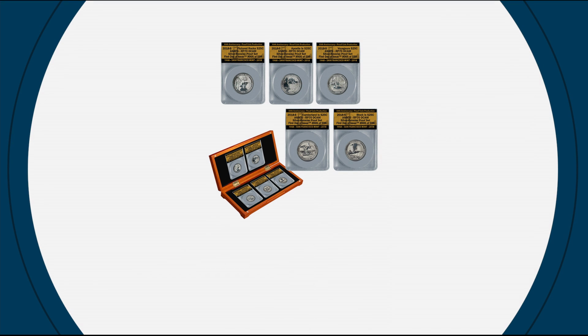We're going to continue on with another reverse proof set. This is actually a set of 5 2018 America the Beautiful National Parks quarters. So this is the first airing of the day. Remember, Mike has another show later this evening.